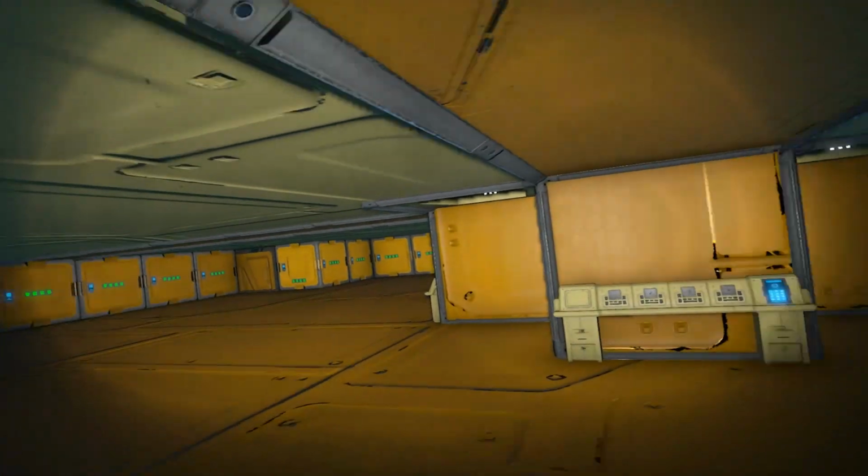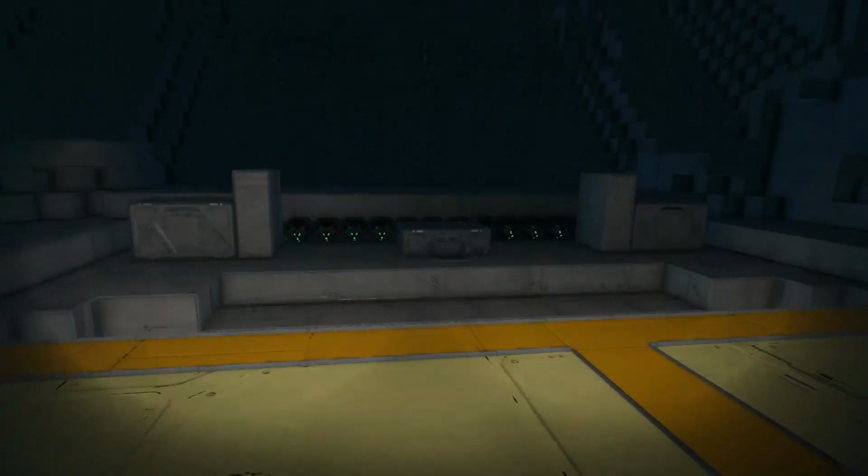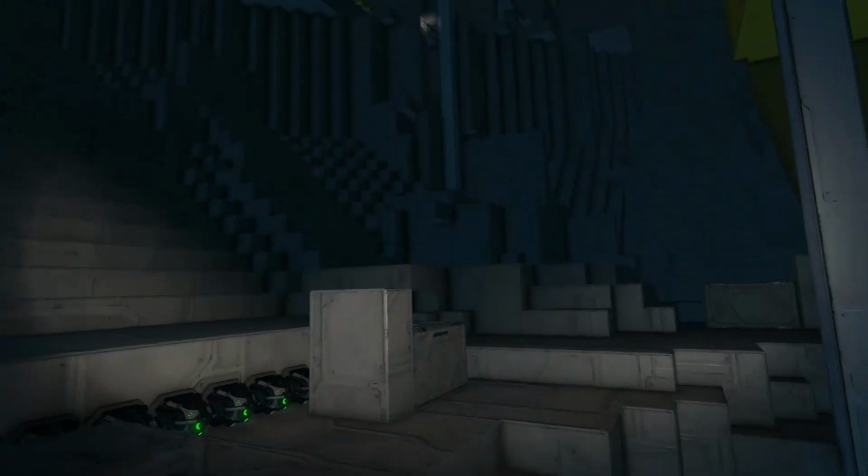So... Let's see what's down here. More batteries. Lots and lots of batteries. I mean, it is a planet-sized transformer, so... Probably would need a good amount of power.